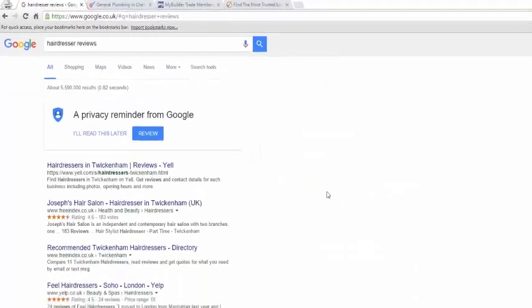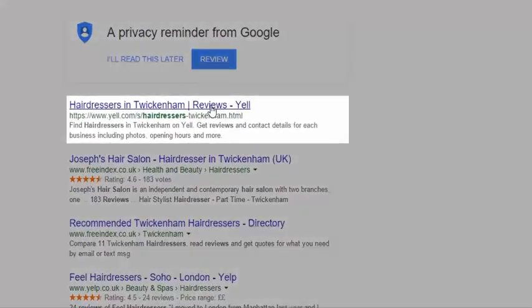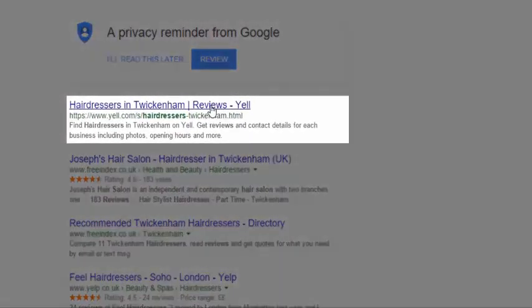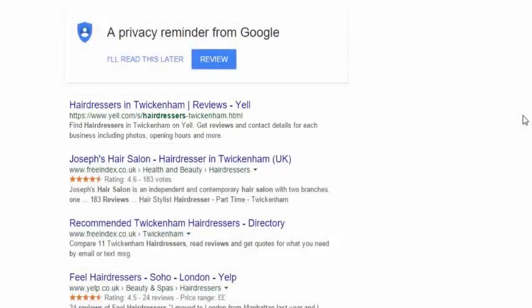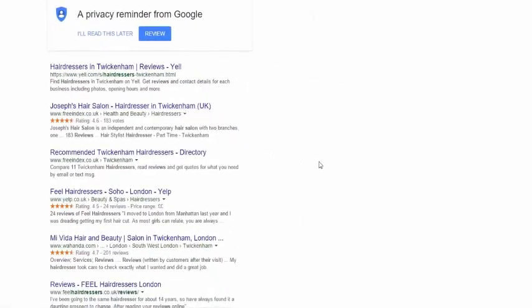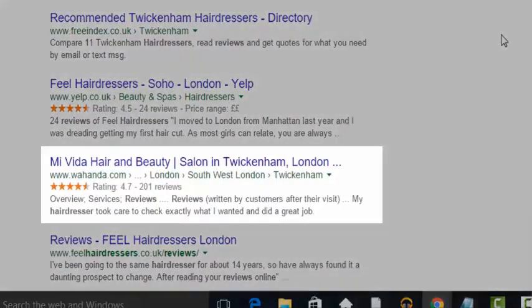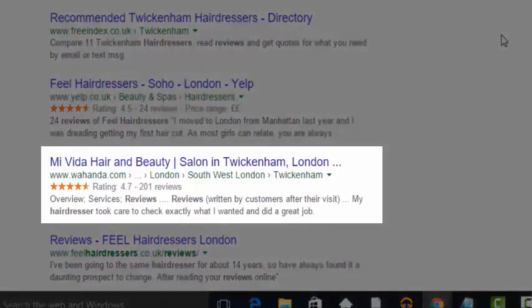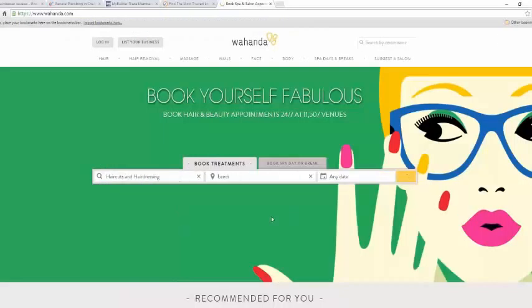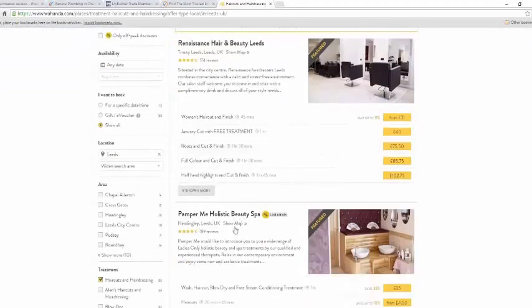Let's try another one for good measure and search hairdresser reviews. Notice the presence of local business directories such as Yell.com in position number 1, as well as freeindex.co.uk in number 2. Getting a listing in these along with recommendations will be very useful, as their results generally rank high in Google search results. And in position number 4, there is a site called Wahanda.com. This site, which relies heavily on reviews, is specific to the hair and beauty trade. So if I was a hairdresser, I would quickly try to get listed there and start gathering some reviews.